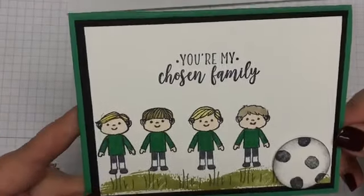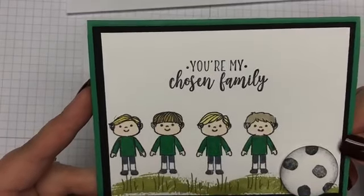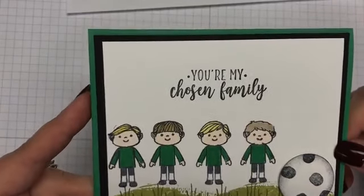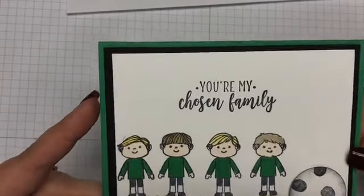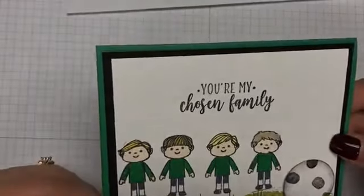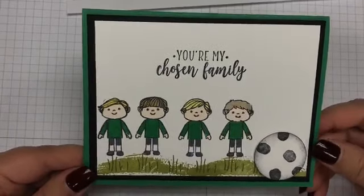This says, "You are my chosen family." A lot of times when we are involved with sports and events and groups of people for a long time, they actually become like family to us. And so I thought that was the perfect little saying to put on this card. But again, you could incorporate this into anything that's important to you.